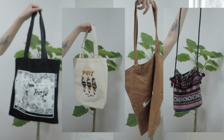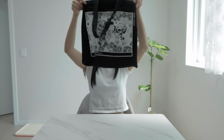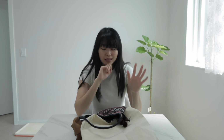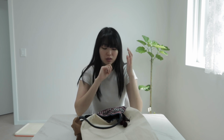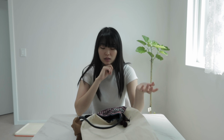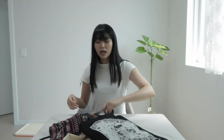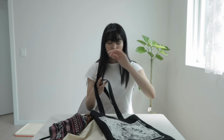And last but not least, I'm gonna introduce you guys to the eco bags I have. 1, 2, 3, 4. Well, I gotta say, I do have over 10 eco bags at home, but I picked up just the most worn pieces. Some of the bags are not bags that I purchased. Some of them I received from brands.